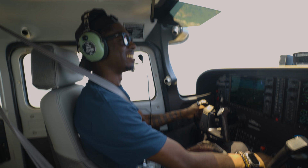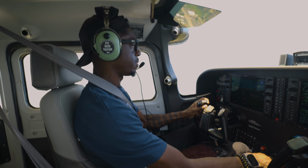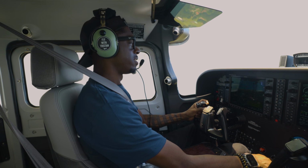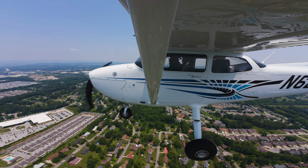Darn it. Chattanooga Tower, 624 Bravo, entering on the left base. Just want to make sure runway 20 is clear to land. 624 Bravo, affirmative, runway 20, cleared to land. 20, cleared to land, 624 Bravo, thank you. Alright, first notch of flaps.